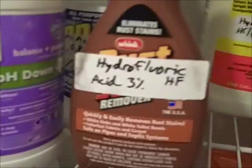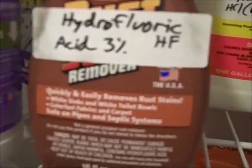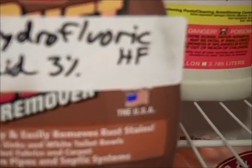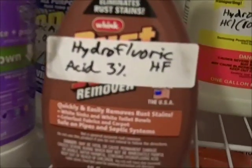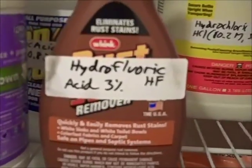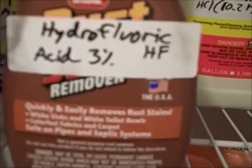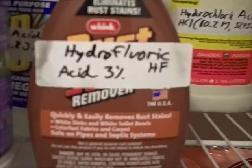First to be mentioned is Wink Rust Remover. It contains a 3% solution of hydrofluoric acid. It's somewhat hazardous seeing as it is a hydrofluoric acid solution, so you need to apply a calcium salt if you get it on you. It is sold pretty much anywhere that carries cleaning products, such as Publix. And I am not ready to use this stuff yet because it corrodes through glass and I do not have a usable container to do it in.